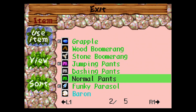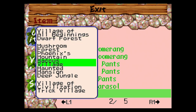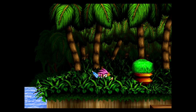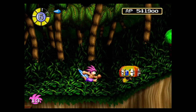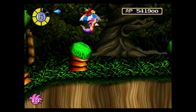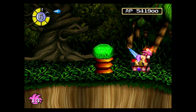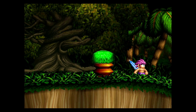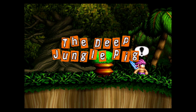What I actually wanted to use was Baron, because I want to go to the old tree. Because now that we've got the 10,000 year old key, we can go grab the jungle pig bag, I think it is. Jungle pig that I can't actually remember where the heck he is, even though I took him out on stream literally yesterday, I think it was. I think I vaguely remember where he is.